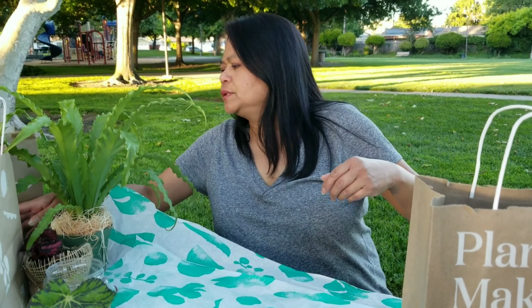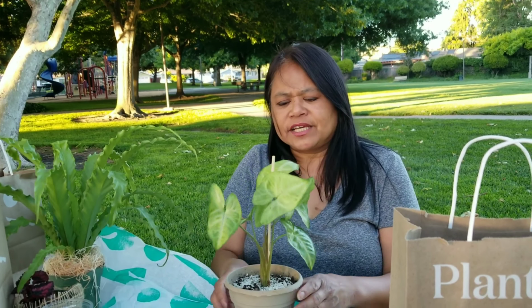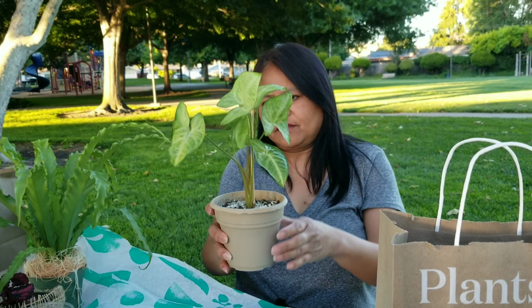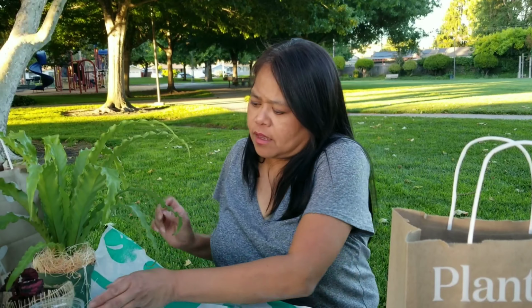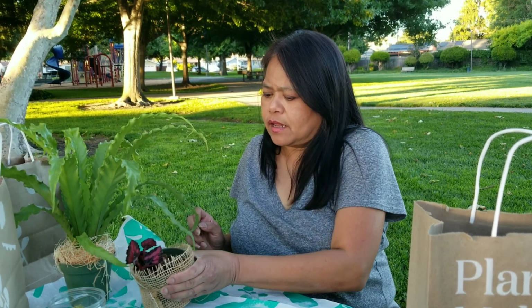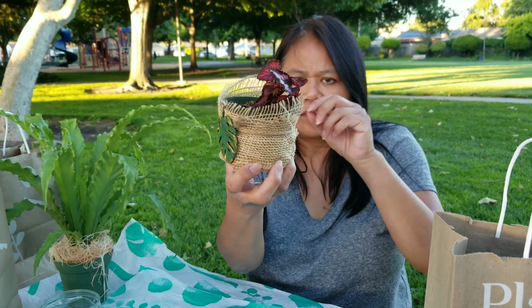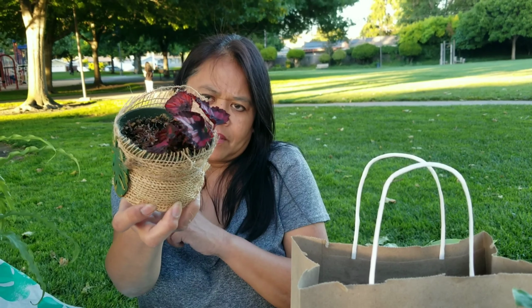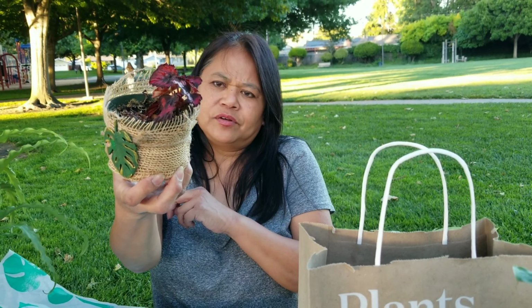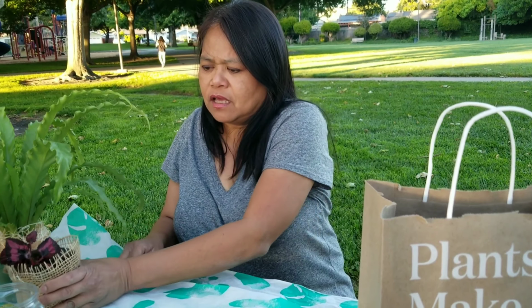And I also got a white butterfly syngonium, very pretty. And I got a, isn't that cute? I got a Rex begonia, so pretty. I don't know what variety that is. I got this from Cyril Cybernated, I think that's his name, online.